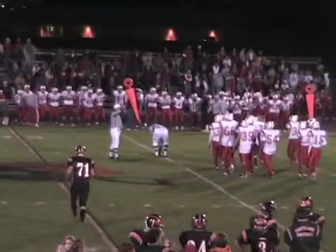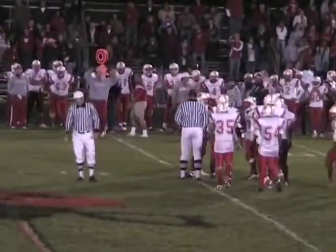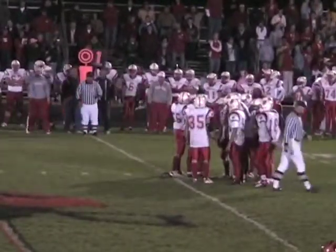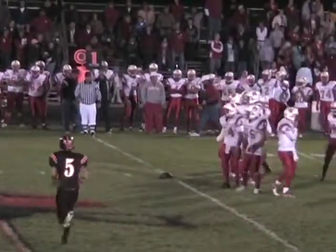Penalty for kicking out of bounds brings the ball up to the 45-yard line where it will be Fruitland's ball, first and 10. Short field. Go, Fruitland! Come on, Grizzlies! Go!